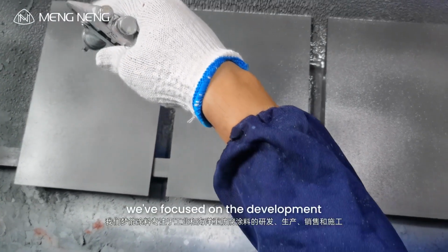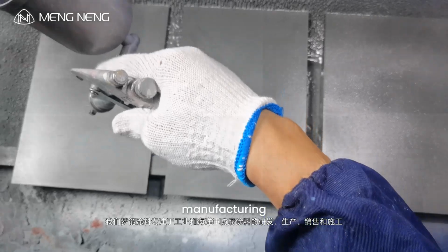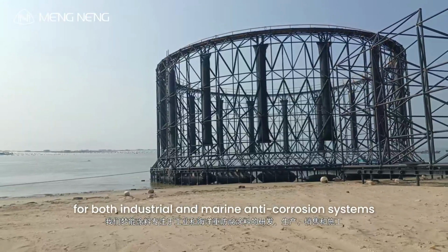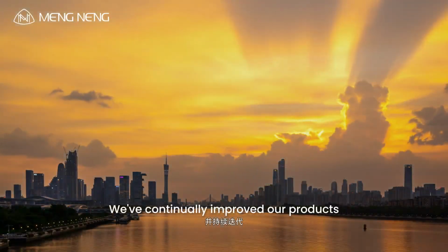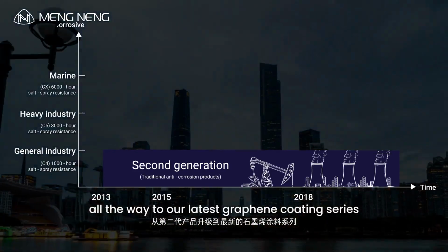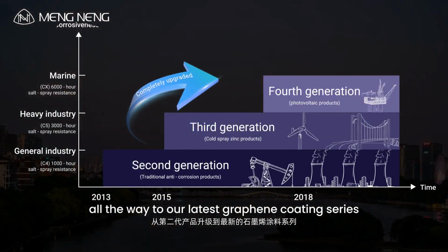Over the past decade, we focused on the development, manufacturing, sales, and coating services for both industrial and marine anti-corrosion systems. We've continually improved our products, upgrading from the second generation all the way to our latest graphene coating series.